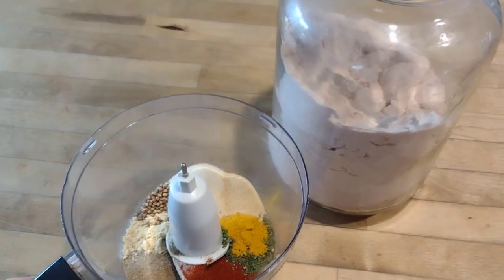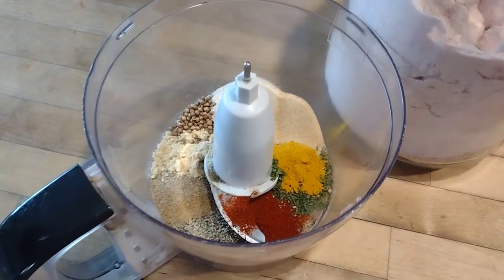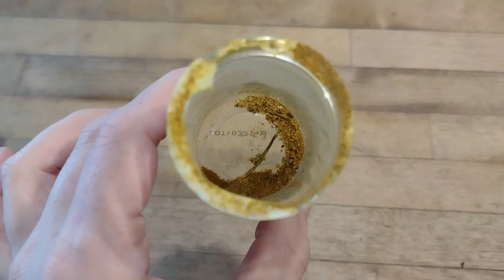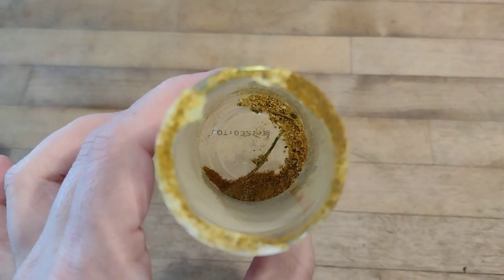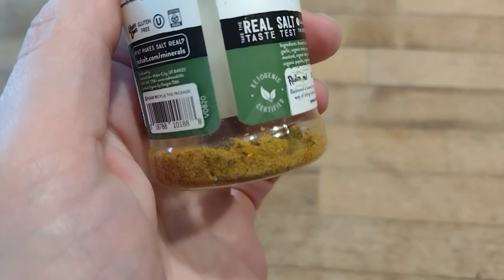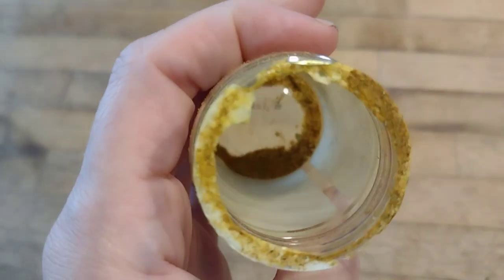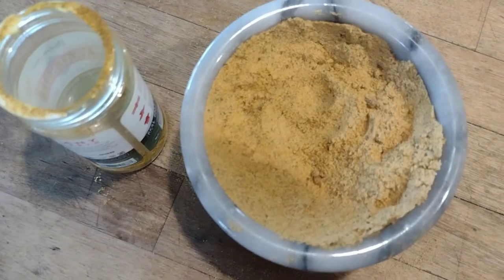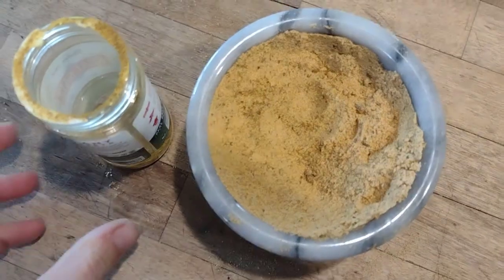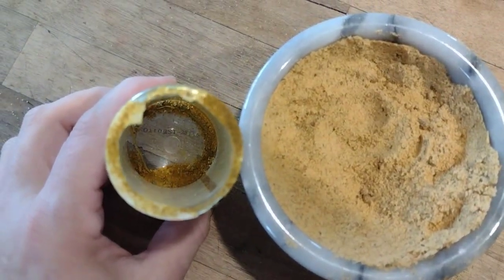I'm using pink Himalayan salt, so the color of my final product might be a little different. This is what the original product looked like. You can see it's really a deep yellowy brown orange color. And so I put all of my ingredients into the food processor and blended it all together. And let's see what I end up with. There you go. So not exactly the same color, but pretty similar. And it smells just like the original seasoned salt. So I think that I'm going to be pleased with this.